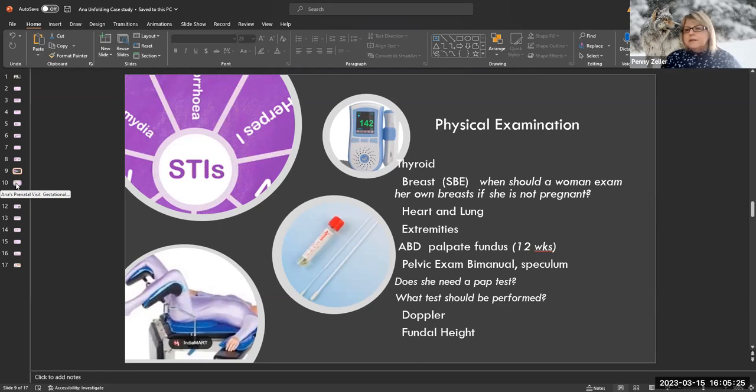You know, I noticed a discrepancy in the HESI book. It says that the Chadwick sign is a presumptive sign of pregnancy. It's not.